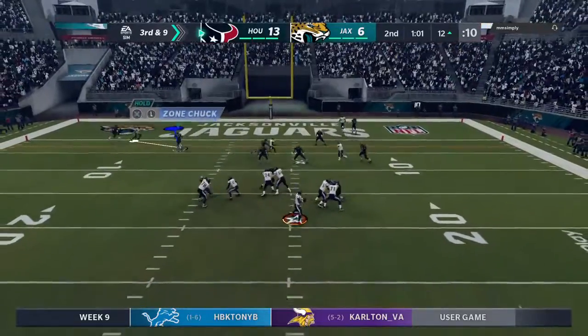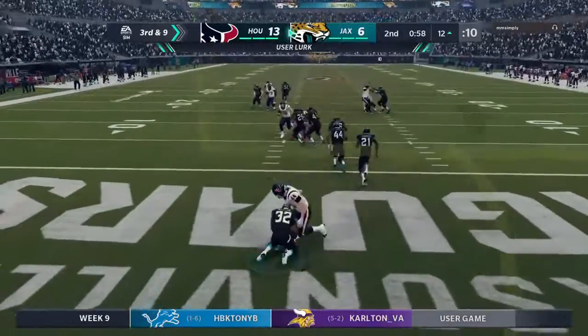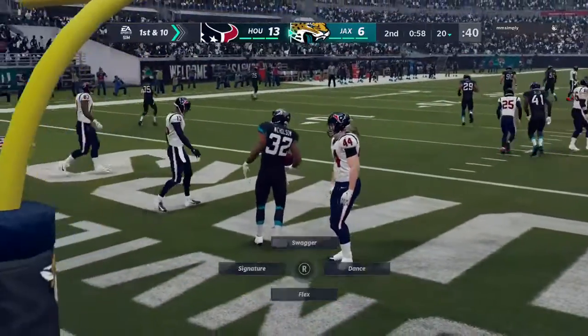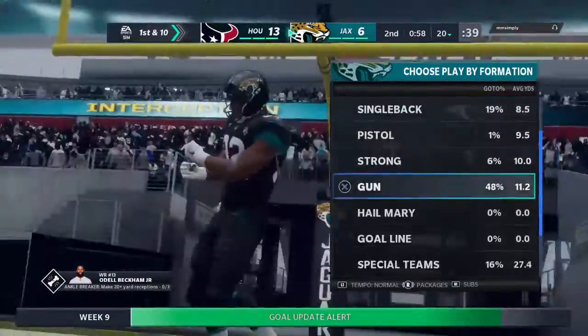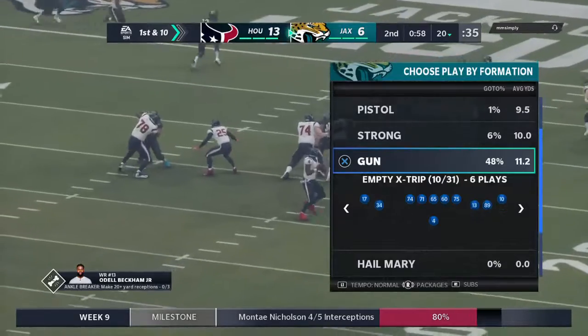Here's Watson. And this is going to be intercepted. Monte Nicholson picks it. And a big turnover there as his guys will get the football back. So that's back-to-back drives where they're throwing an interception.